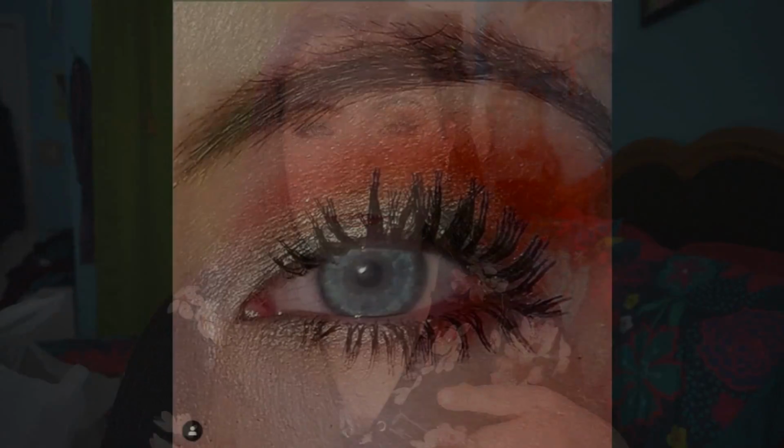It gives me some length, some volume, and I like the way it looks. It actually keeps a curl on my upper lashes pretty well. It doesn't really smudge on my lower lashes. I think I've had this going for maybe around 2 or 3 months, and it started flaking. I really, really liked this mascara, and I actually have a picture on my Instagram of what this mascara looks like on my lashes, so I'll insert a picture here.